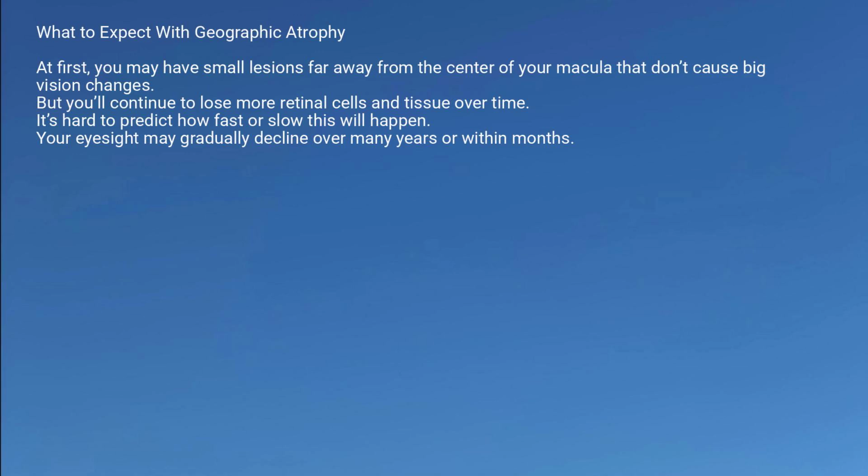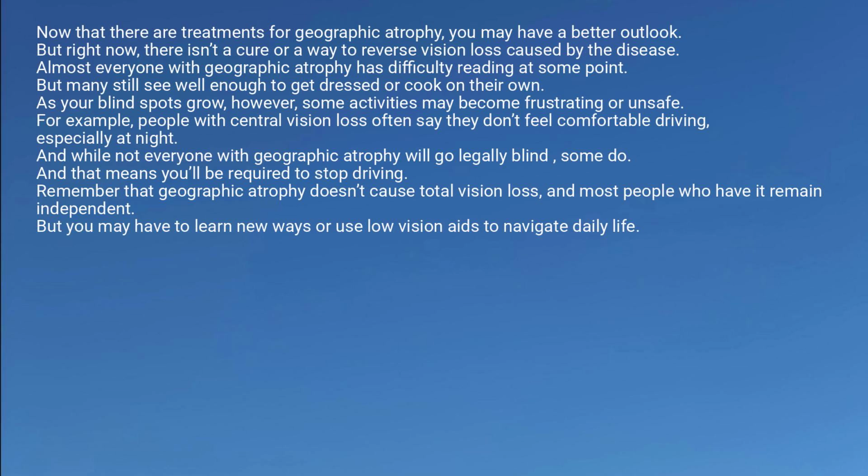What to expect with geographic atrophy. At first, you may have small lesions far away from the center of your macula that don't cause big vision changes. But you'll continue to lose more retinal cells and tissue over time. It's hard to predict how fast or slow this will happen. Your eyesight may gradually decline over many years or within months. Now that there are treatments for geographic atrophy, you may have a better outlook. But right now, there isn't a cure or way to reverse vision loss caused by the disease.